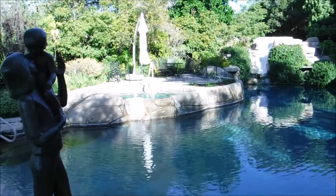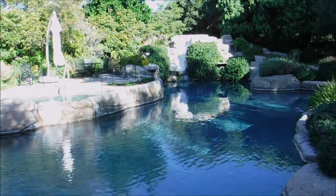So let's look at some of the methods I use to get the pools back in shape after a windstorm, and some of the tools I use in my pool route.